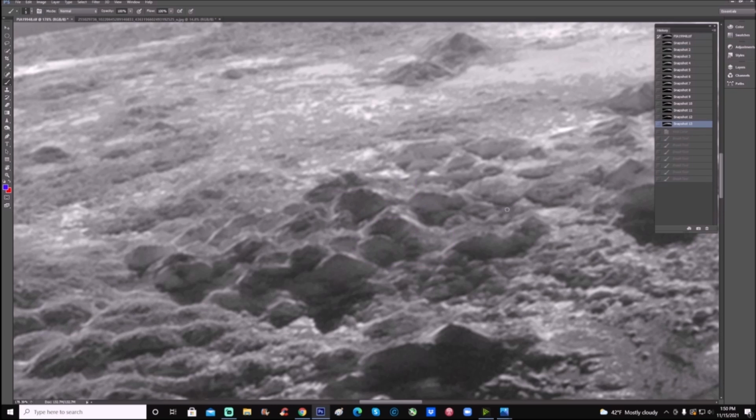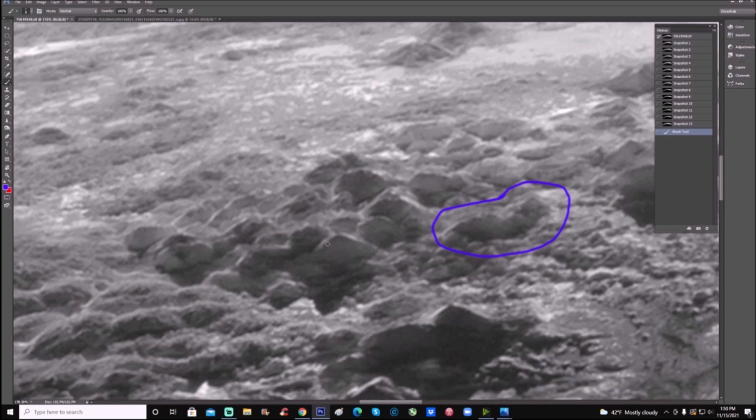Okay. Just look at some of the shapes of these so-called ice mountains here. This one looks like a box type thing, right next to this piece. I'm not sure what to even make of that.